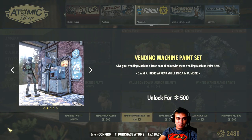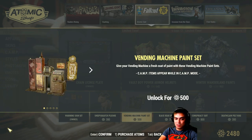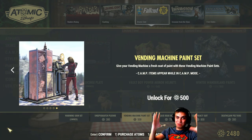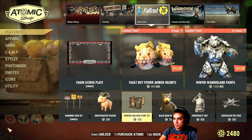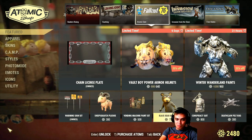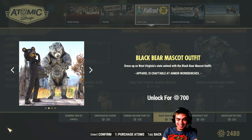Vending machines, well, those who got the bundle from the free revolutionary one, there's way better skins than these ones. I don't even use these. I don't even have them. And I'm not going to get them because I got a better one. They look dope. I'm going to show you that once we get to the camp. So this is gonna go vending machines with 30% discount, 350 atoms from August 23rd to August 24th. Oh, Black Bear mascot. I know some of you were waiting for this to go with a discount. There you go. Dreams come true. Well, I'm not gonna get it. I don't see the point in this.